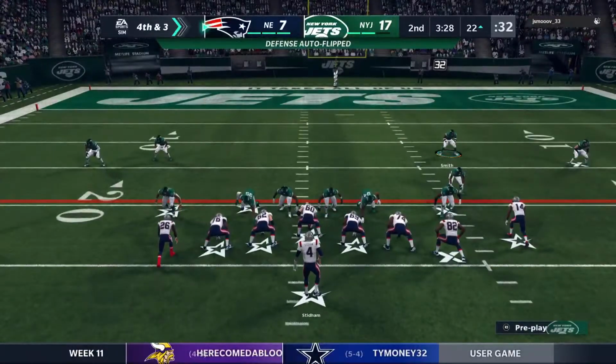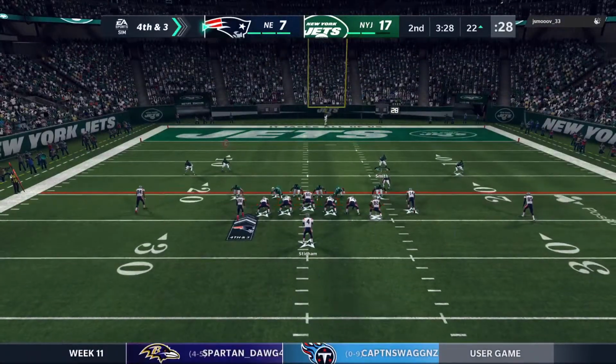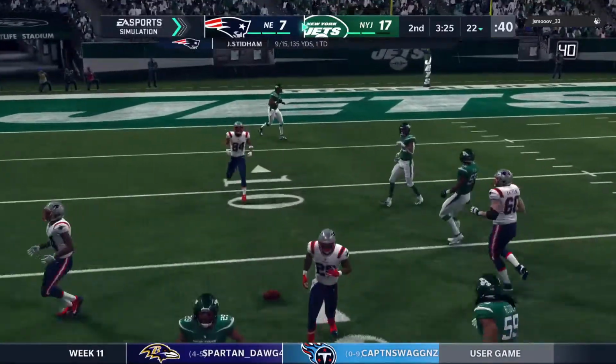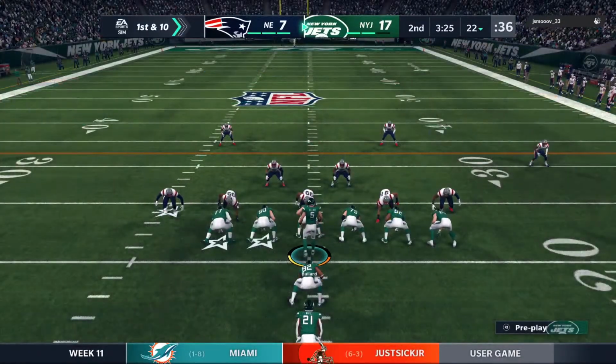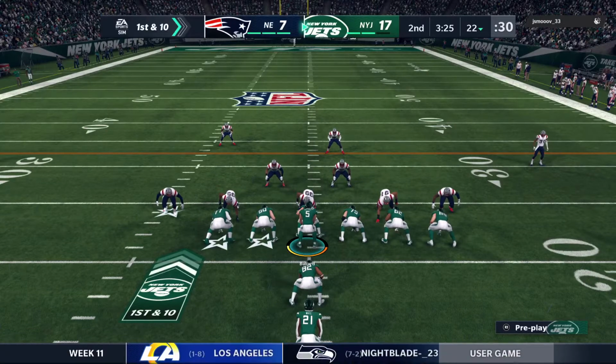Offense is not leaving the field. They're going to stay out and go for it on 4th and 3. They'll try and throw forward with Stidham. And my goodness, this is incomplete. The Patriots come up empty on 4th down. And the Jets are going to get the football back. A turnover on downs. Touchdown, defense.